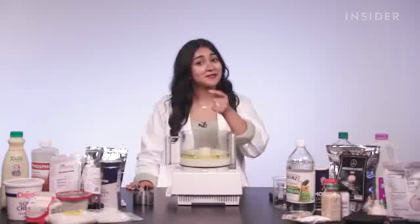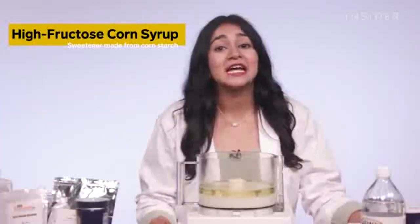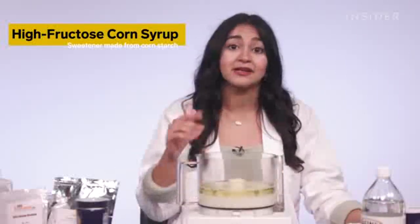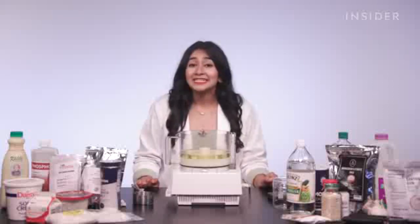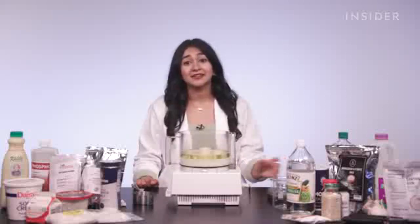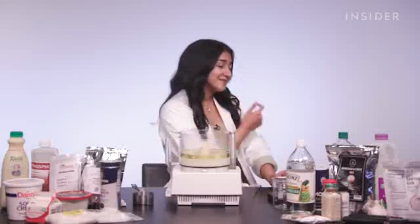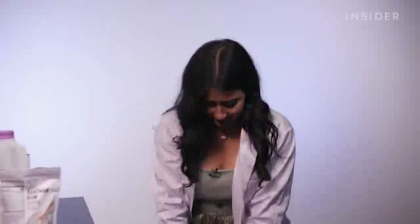You've almost definitely heard of high fructose corn syrup. In the US, it's used as a sweetener in tons of processed foods, including some where you might not expect to find it, like this ranch sauce right here. It's not the same as the corn syrup you can buy in the grocery store. And in fact, it's pretty difficult to get your hands on if you're not a food manufacturer. However, I did manage to buy some, and it's right here. Oh my God. Oh, I'm sorry, I'm not allowed to say that.